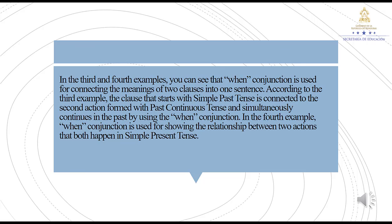In the third and fourth examples, you can see that the when conjunction is used for connecting the meanings of two clauses into one sentence. According to the third example, the clause that starts with simple past tense is connected to the second action formed with past continuous tense, and simultaneously continues in the past by using the when conjunction. In the fourth example, the when conjunction is used for showing the relationship between two actions that both happen in simple present tense.